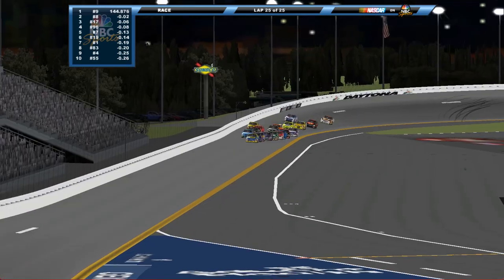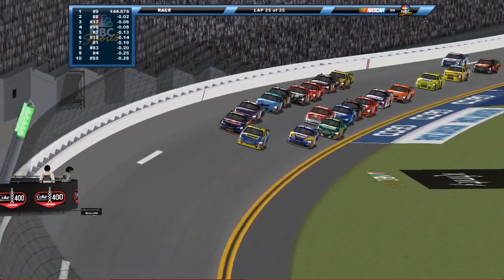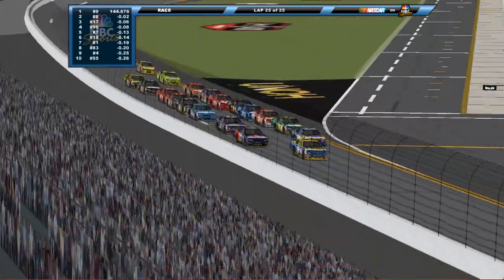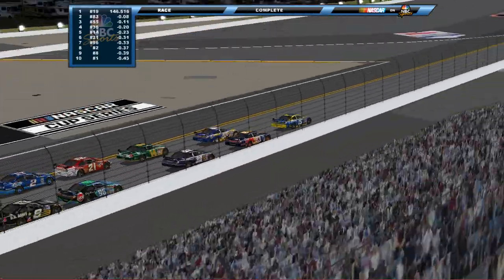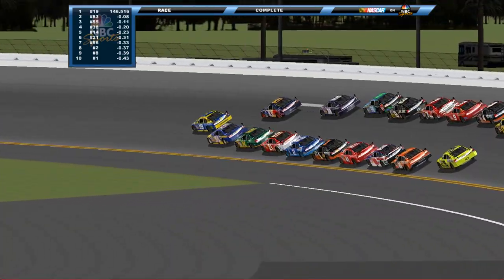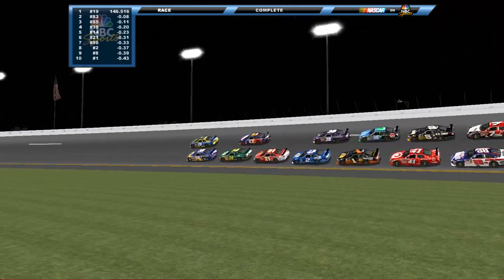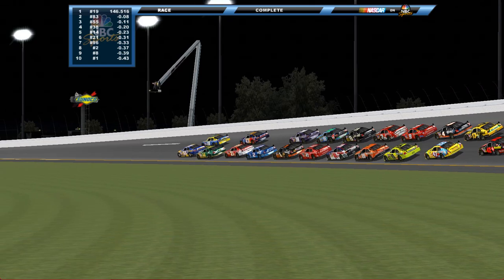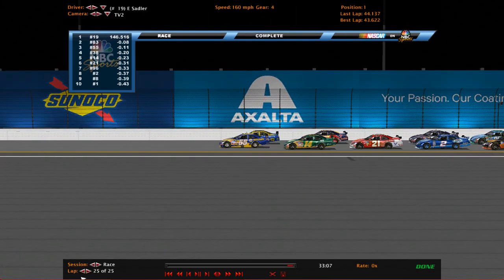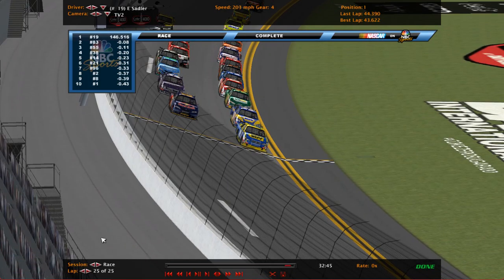Can Vickers make a move off of turn 4? Coming to the stripe. Sadler, Vickers, here comes Michael Waltrip. Elliott Sadler wins at Daytona. And a top 5 for Val Wolf as she snuck to the front there as well at the very end. What a finish. A 3-lap shootout to the end. Elliott Sadler gets the job done in Daytona.